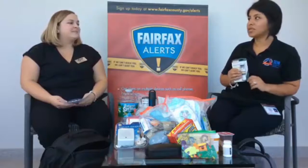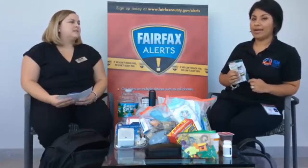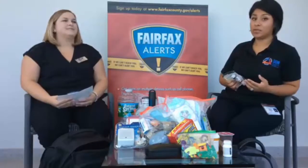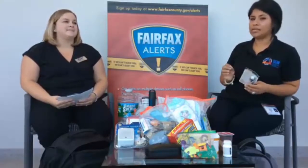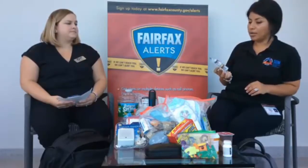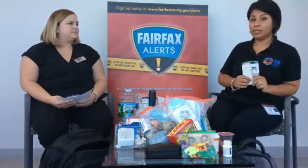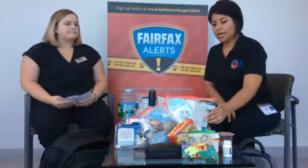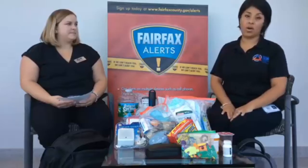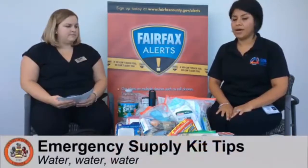That's true. And I would suggest, if you're getting the bagged water, to taste it and get your kids, if you have kids, to be comfortable with that taste, because it does taste a little bit different. The other thing that we have opted for was getting the purification tablets. So in case we need to purify our water, we do have those tablets. They're very inexpensive.